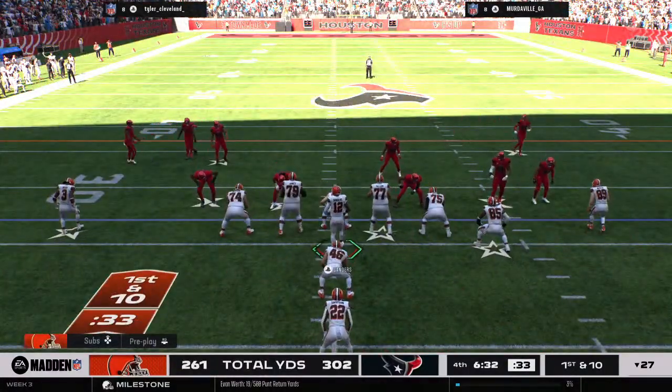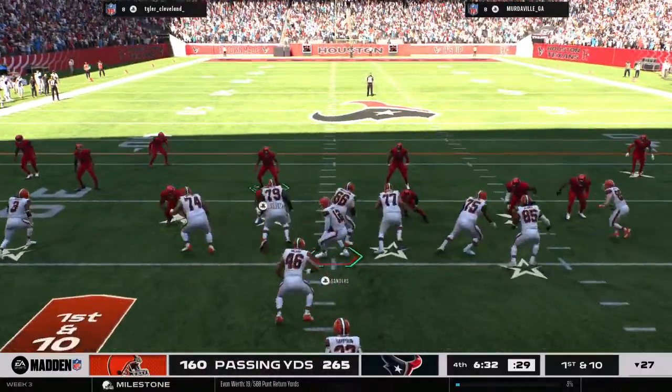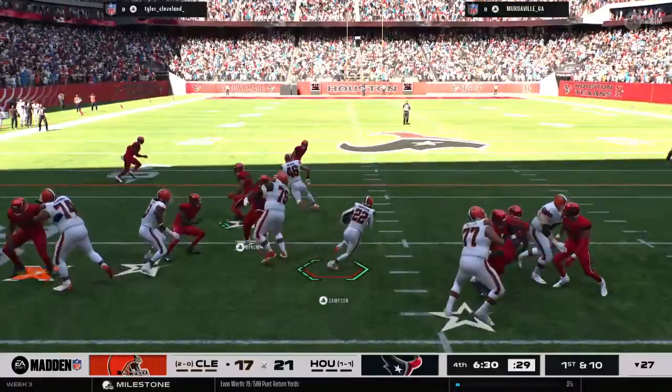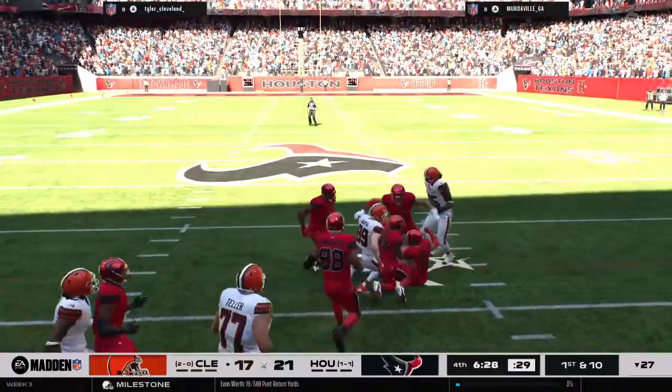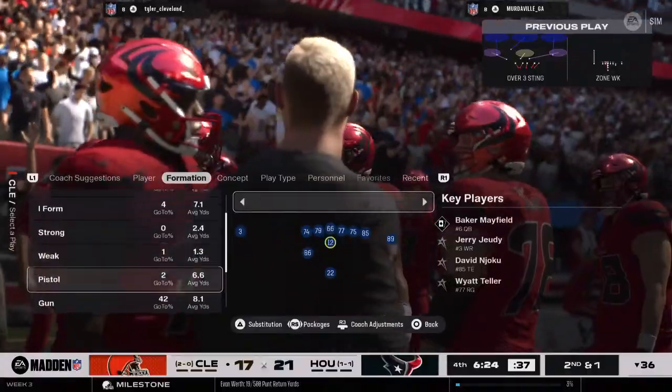Cleveland about ready to go. Here's 1st and 10. Starting on the ground here with Simpson. And he's stopped after picking up 9, so they're set up well here with 2nd and 1.